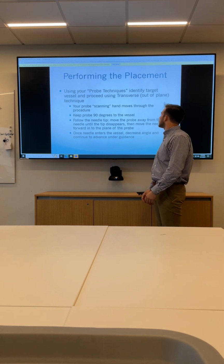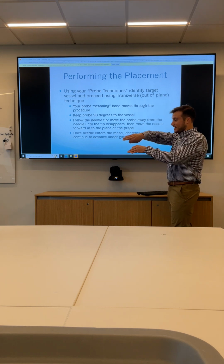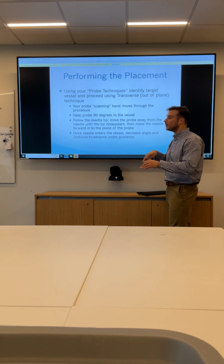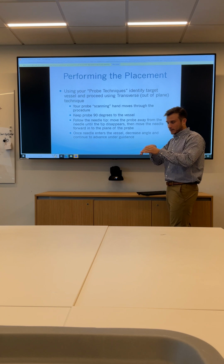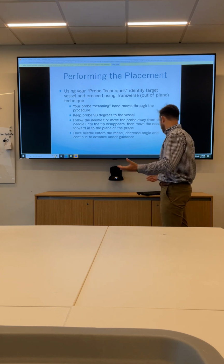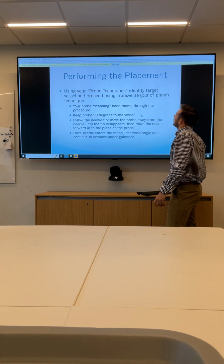And then once the needle enters the vessel, you're going to decrease the angle of the needle as it enters the skin, and you're going to continue to advance under guidance. So again, you're pulling away, you're dropping your angle, you're moving that probe away, bringing the needle tip into sight, away, needle tip into sight. And eventually we move on to getting our flash and getting our everything else completed there.